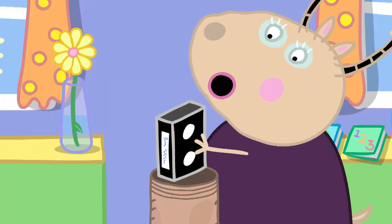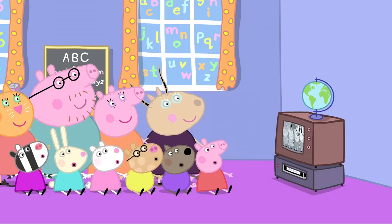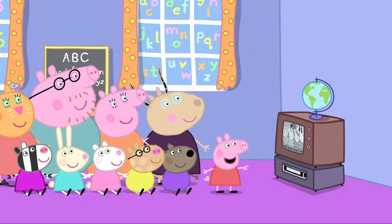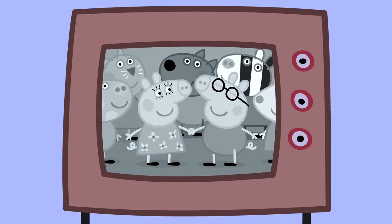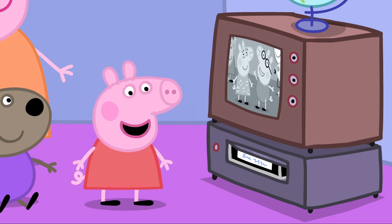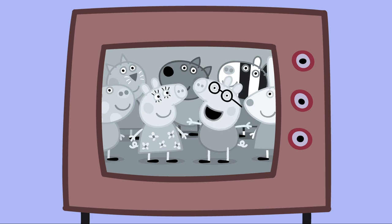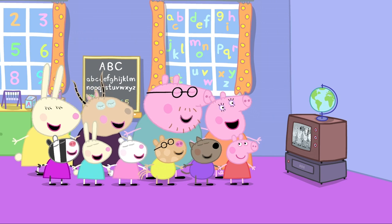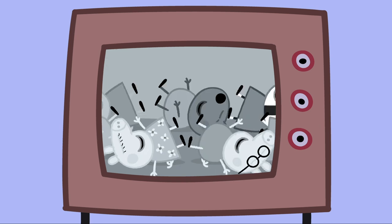Oh, and a videotape of your mummies and daddies when they were little. Ooh! Who's the little piggy in the glasses? Oh, that's Daddy Pig. Oh, and that's me. Hello to the future. What a squeaky voice you have. You're probably living on the moon now. Silly little Daddy Pig. Making time capsules is such fun. And finding them is even better.